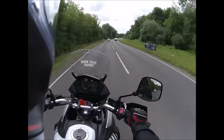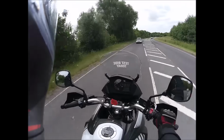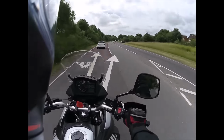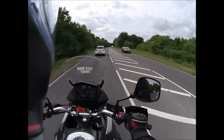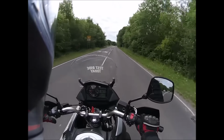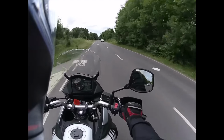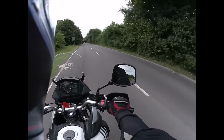Got to plan your overtakes a little bit more, but it's what you get used to, isn't it? In your blood. So I still remember the torquiness of the 1250, and you wouldn't have to play with the gears for any overtakes.